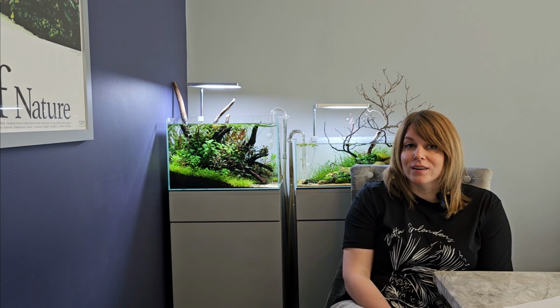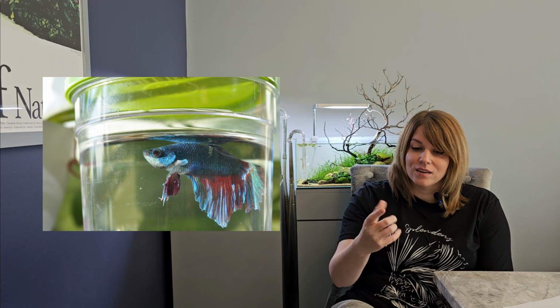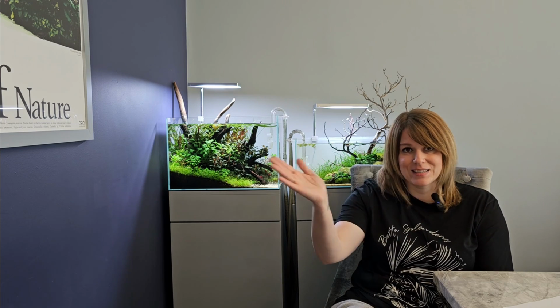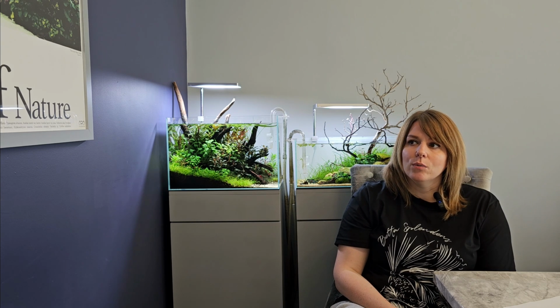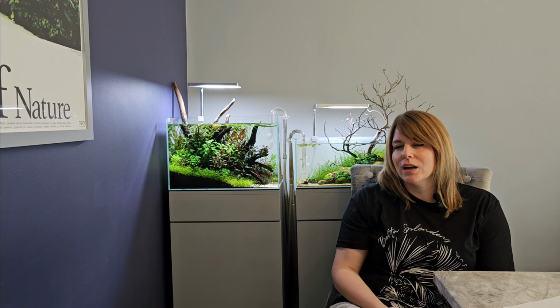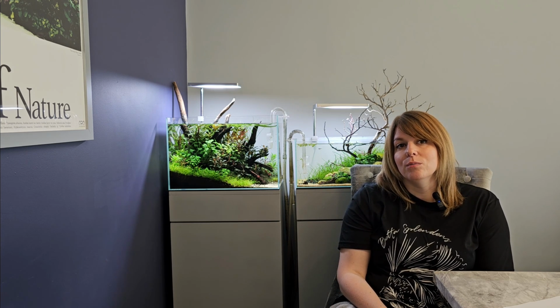I've seen in America that they sell, is it Petco or PetSmart or wherever it is, sell them in these tiny cups, or they keep them in these like 1 litre racking systems. And people go in there and see that and think, oh, well, you've got it kept in there, so I can keep it kept in there. And partly what you've got to remember is that isn't their forever home.